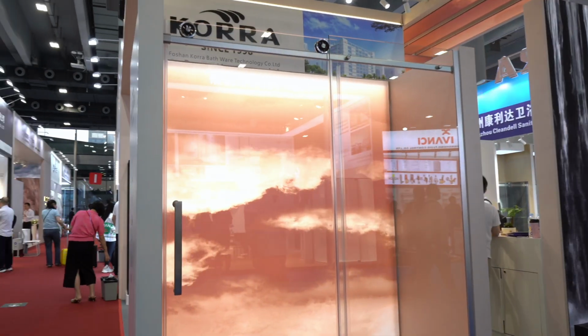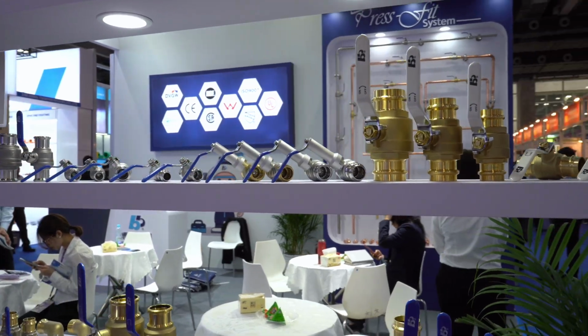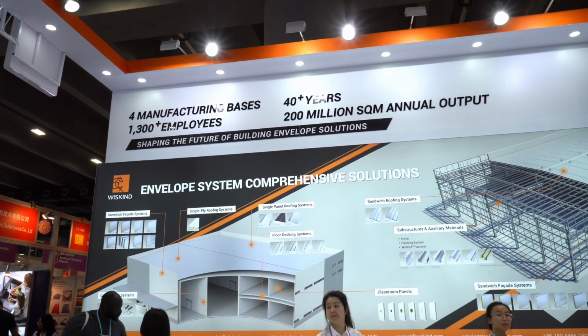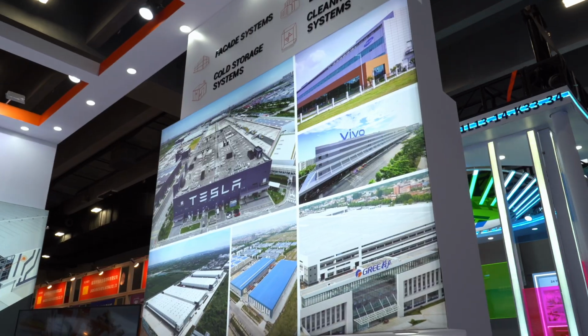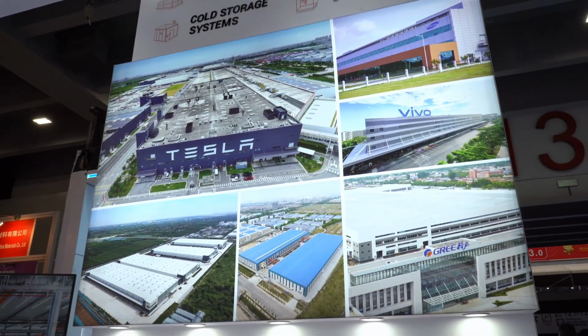Phase 2 features a huge section dedicated to building and decorative materials, including tiles, flooring, wallpapers, lining, sanitary ware, and home hardware. Our material is for the service panels. Some of the core material is polyurethane, but most of them are rock wool service panels. Some is for the whole building, some is only for the building envelope systems.